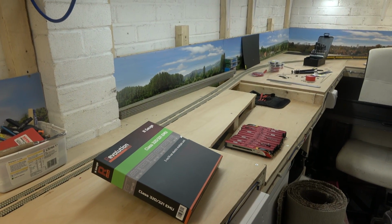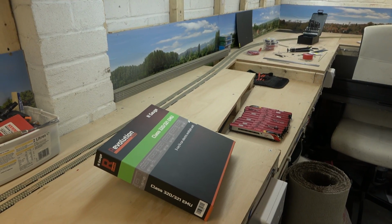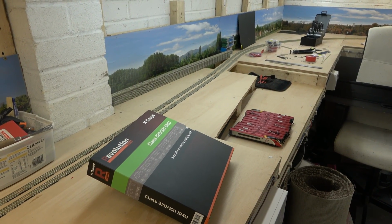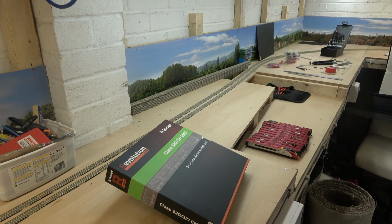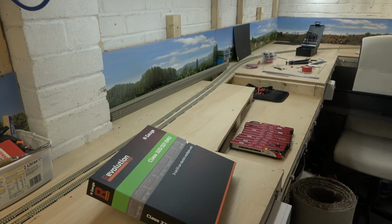Okay, so we do have some track down. I have laid the 2 outer tracks at the minute, which are the fast lines. I started with those as they're nice and simple, there's no point work, it's all just broad radius flexi track. And then I've nearly finished the dropper wires for them and I can start on the inside.